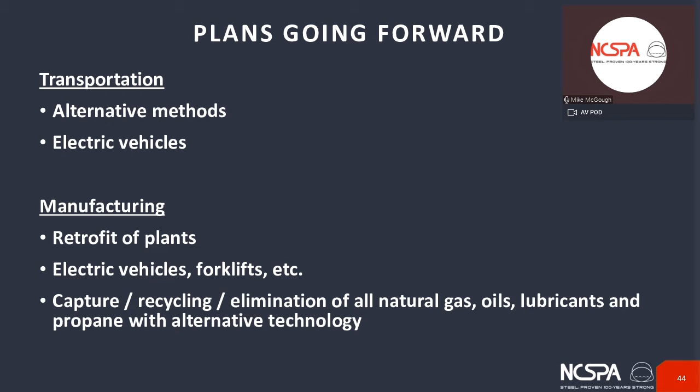So what are some of our industry's plans going forward? They would fall into 2 primary categories. First being transportation, and then the second being manufacturing. So transportation, the advent of electric vehicles will certainly play a large part in that. That will also work into the manufacturing aspect through electric vehicles and forklifts and that sort of thing. There will be retrofitting of plants, the capture, recycling, and elimination of natural gas, oils, lubricants, and propane with alternative technologies. So we, as an industry, are also trying to move into the future.